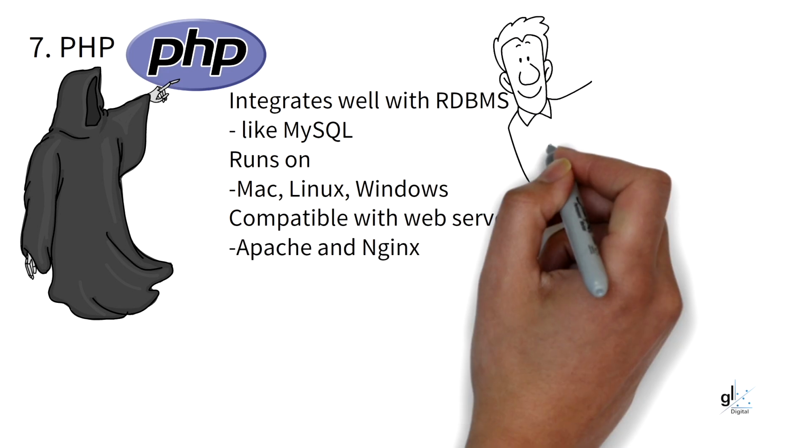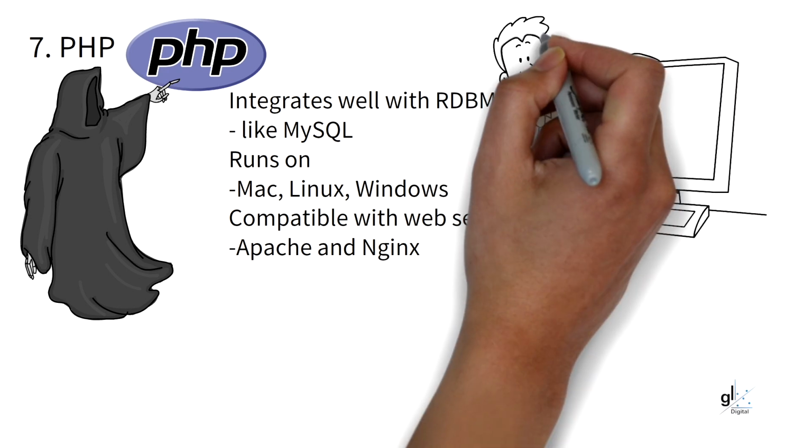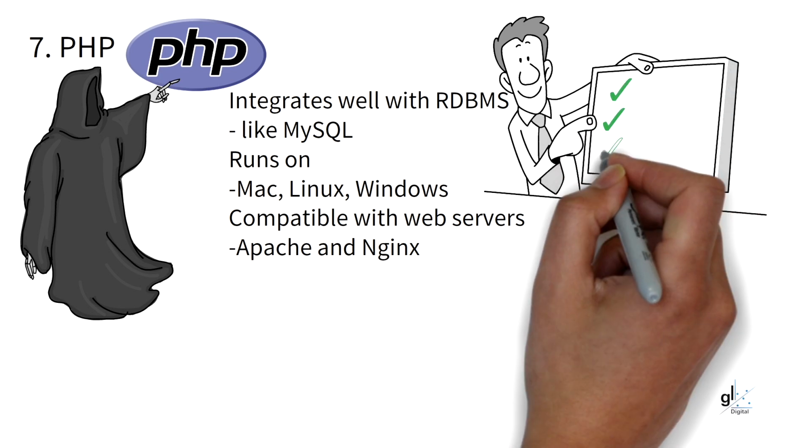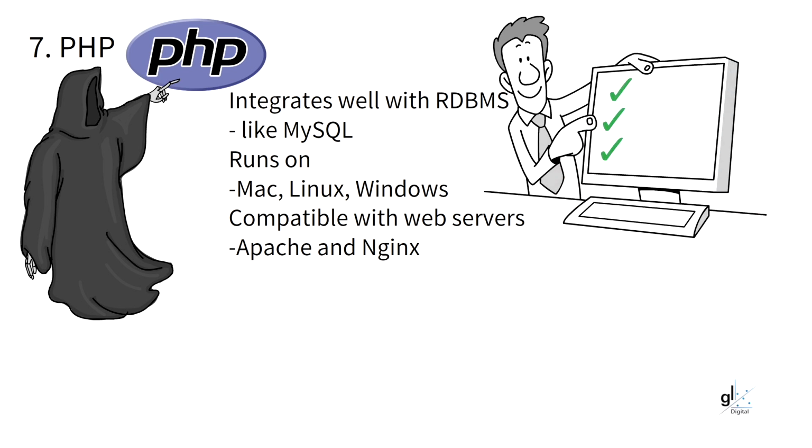It is simple to use, has extensive community support. It has very good integration capabilities, for example with databases like MySQL. It is also cross-platform and can run on Linux, macOS, and Windows. It is compatible with many web services, including Apache and Nginx. For these reasons and more, PHP has managed to remain relevant in the developer community.